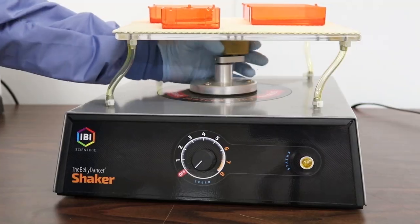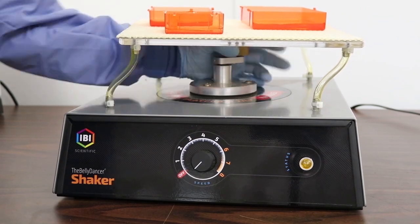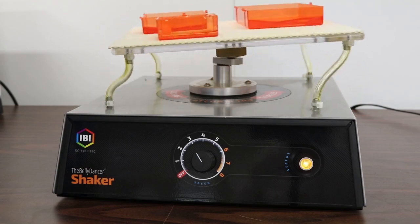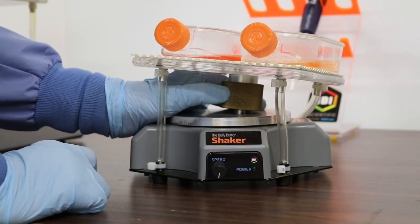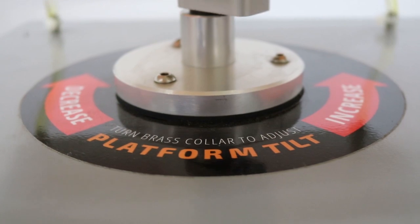IBI's Belly Button Shaker and Belly Dancer Shaker both come with a patented, adjustable platform that allows the user to alter the pitch of the platform of the shaker, creating an undulating motion that is ideal for critical life science research applications. This patented feature is not found in other shakers.